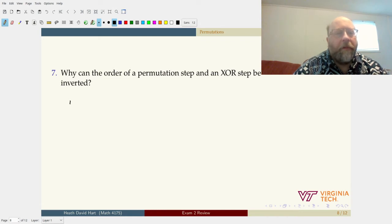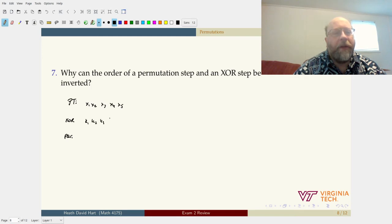If we have some plain text and we do an XOR and then we do a permutation. So our plain text is X1, X2, X3, X4, X5. Let's just say that. And then we have a key 1, key 2, key 3, key 4, key 5. Then we XOR them together and we get, I'm going to move my permutation down so I've got some space here. So now this changes these bytes around to, let's say Y1, Y2, Y3, Y4, Y5. And then we permute them into some order, let's say Y5, Y4, Y3, Y2, Y1. And so this is what comes out.